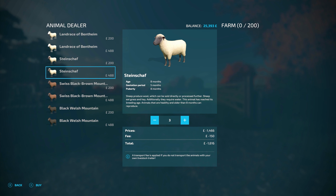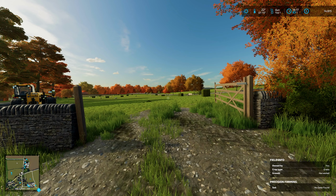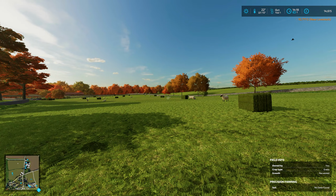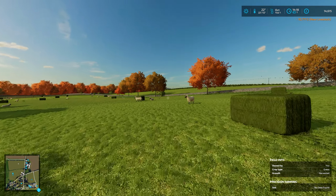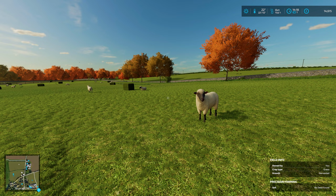And how many can we get now? It holds 200 in this pasture. Yeah, we're not going to be able to afford that anytime soon. Maybe can we get 20? 20's 10 grand. I'm just thinking, we've obviously got the food, but we're going to need to get water, so we're going to need to either lease a tanker or buy a tanker. So let's go for 20. There we are. The sheep are in. He looks happy. Okay, so we need to now work out.